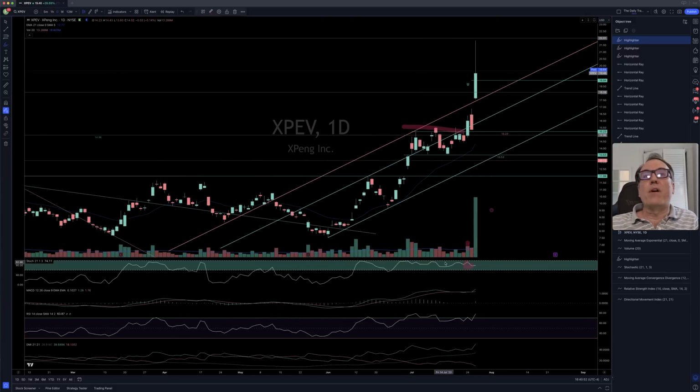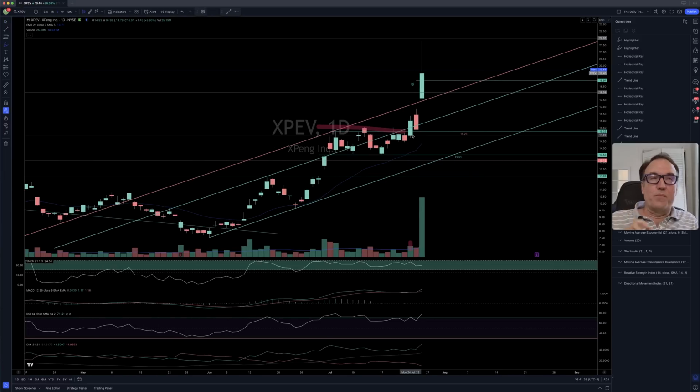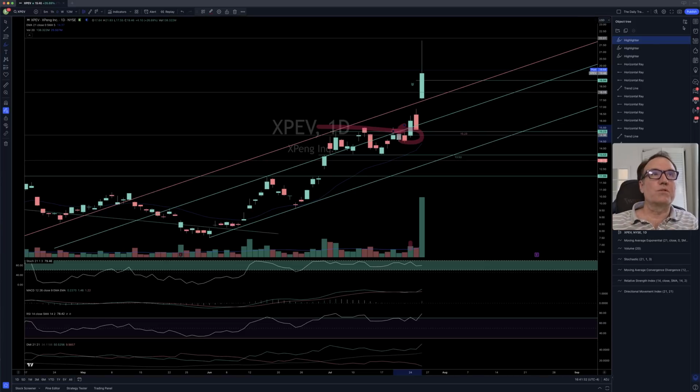And in terms of the volume, we had with Xpeng an average volume of 17-18 million per day. And today we have a volume of 138 million. This is the biggest news of the day. We could not predict that Volkswagen would be investing, but we saw that the tug of war was won Monday by the buyers. Draw your own conclusions.